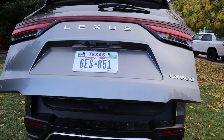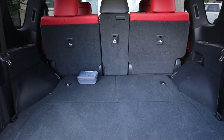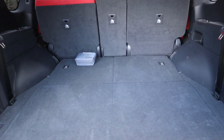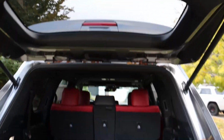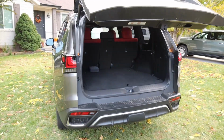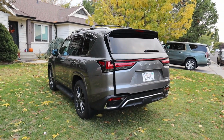we've got plenty of storage space if you have the third row folded down. If I were to buy one of these, I would just get it without the third row because this is great. So I love the overall size, and if you are wondering, this is just over 200 inches in length, which I think is perfect because it gives you a lot of space.